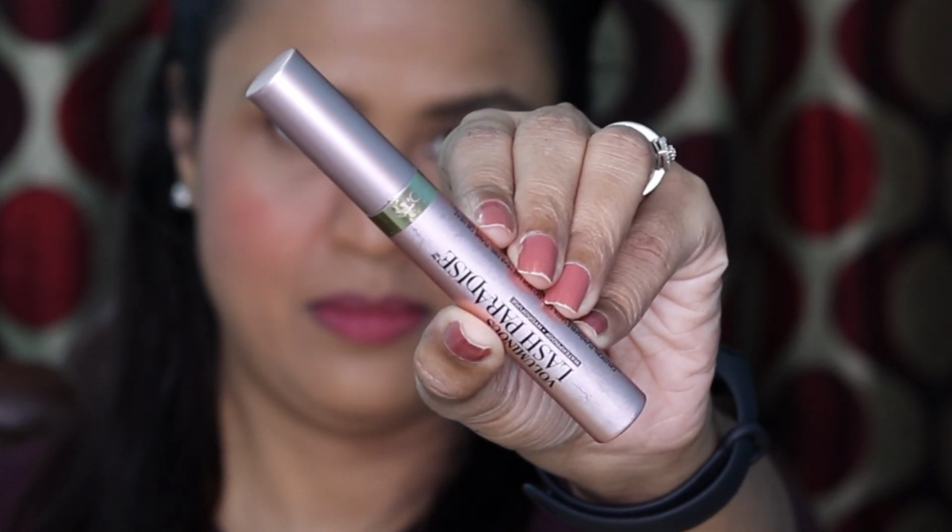In my case, mascara is one of the makeup products that can actually lift the whole makeup, because I have very short and straight lashes, and if a mascara is not good, no matter how good the makeup is, it will not look that great.